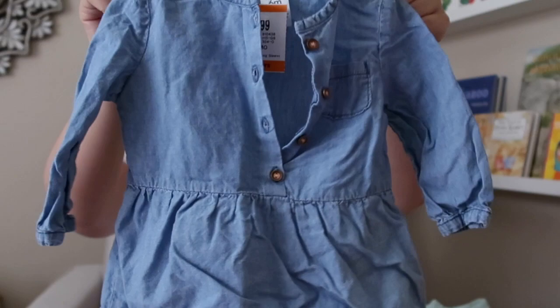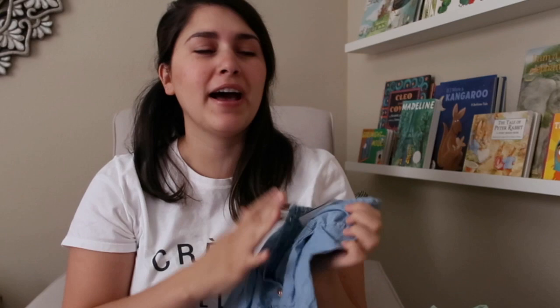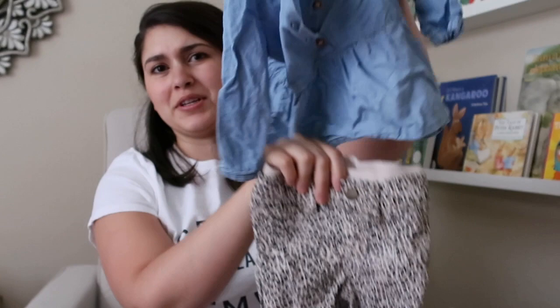And it is a little blouse, like a button-up peplum chambray. So that's really cute. I would have some really cute little leopard pants. Let me see if I can find them. These I got at Savers last time. I thought that would be a really cute little outfit. Most of these things are from Carter's. I guess that's a really popular place that people shop. So it's 9 months, and this was $1.